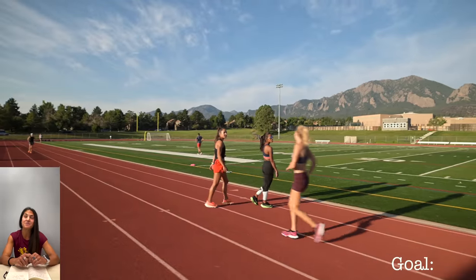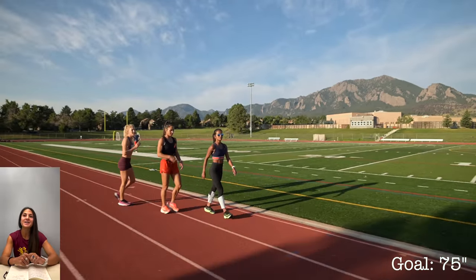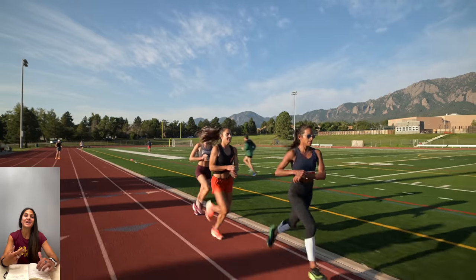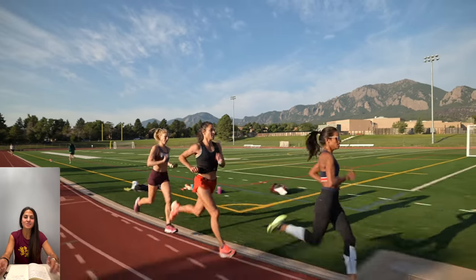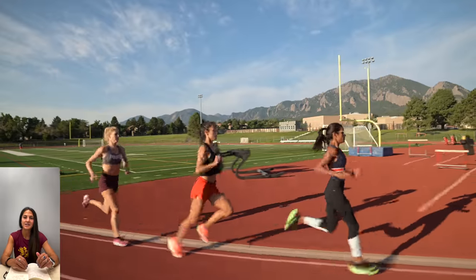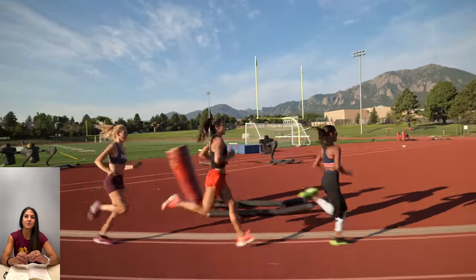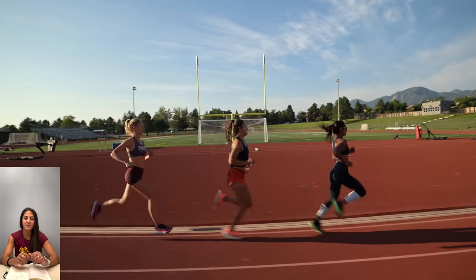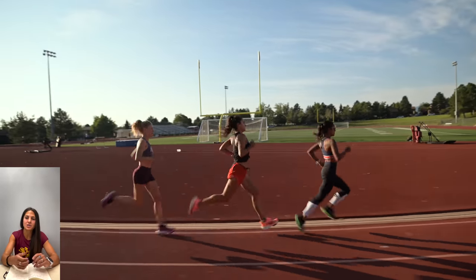Amazing race, really fun course. I think it will prepare me well for Boston because it is very hilly. Just coming in mentally, you kind of have to segment those hills and downhills and be okay with them. So excited about that.